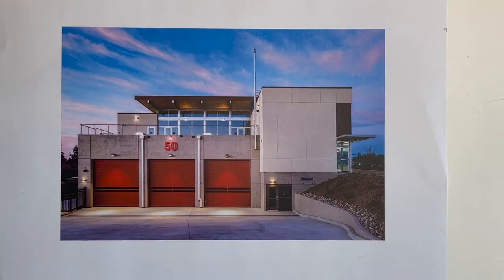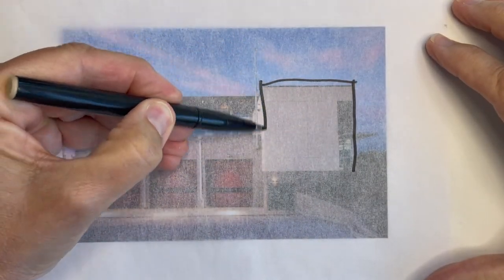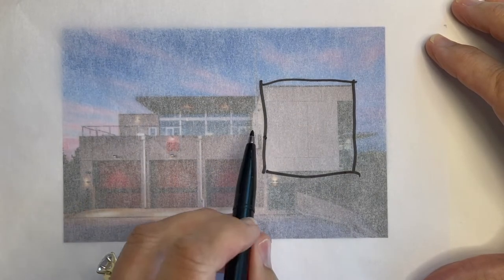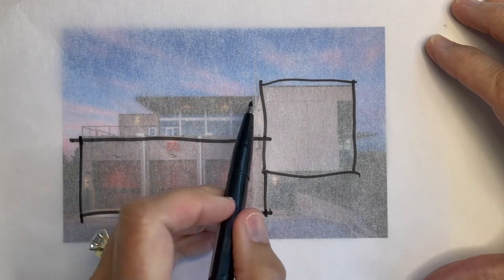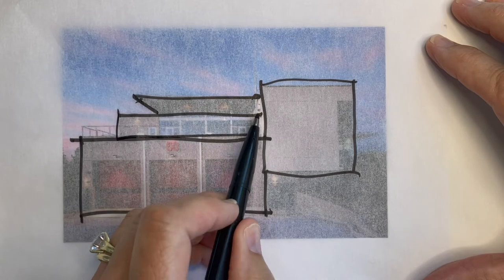Let me do an overlay to break down our fire station sketch into simple shapes. Doing this may help me understand what it is about what I'm looking at that inspires me. I start off seeing a floating square. And then a little more than halfway down from that square is a line and a rectangle. There's a line up here and another little rectangle right there.